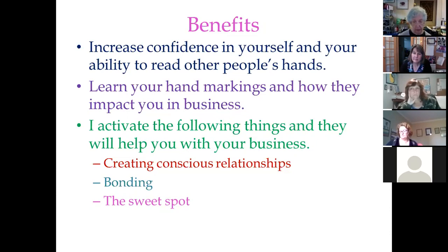And of course, it starts with yourself. Duh. You have to know who you are and accept who you are to have your relationships work. And all the places where you're stuck in that, your relationships are challenged. I know this because I've been there, done that many, many times. Bonding is bonding to what's important for you, bonding to your right work, and bonding to your relationship with yourself so that you can do your right work based on, in this case, what's in your hands, because that's what I'm teaching. And the sweet spot is when things just completely line up and everything feels so great. I have examples of this that I'm going to be sharing.